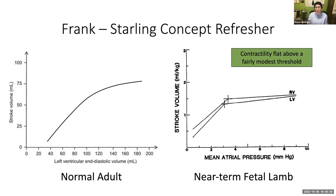The near-term fetal lamb is the best model that we have for this. And really, what you can see on the graph on the right is that if you're at really low mean atrial pressure, you will get an increase in stroke volume proportional to your increase in filling pressure. But once you get beyond kind of full, you really don't get much more bang for your buck. More blood in means more blood out simply because there's more blood in, and not because there's a greater contraction on the basis of the Frank-Starling law.